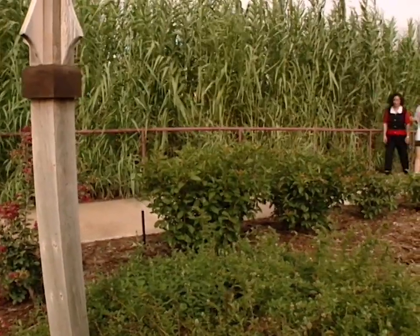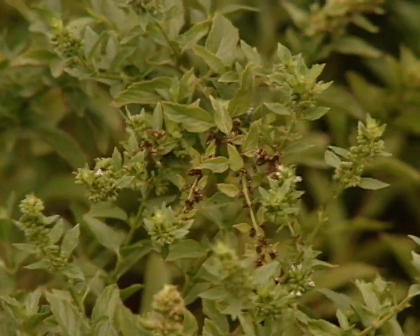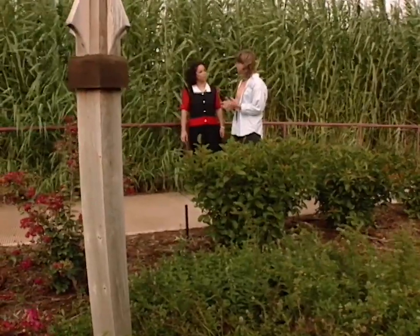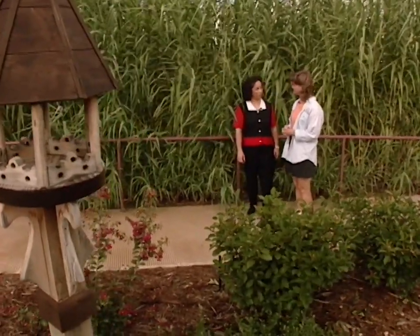Now, Geraldine, you have a lot of herbs planted around the garden. Yes, indeed we do, and one of them we have right here is some mint, which indeed is very, very fragrant. What are some of the other herbs that you've got planted out here? We have some oregano and parsley across the back that are also very fragrant as well.